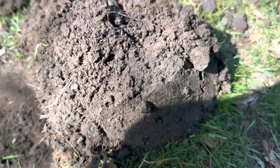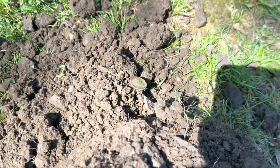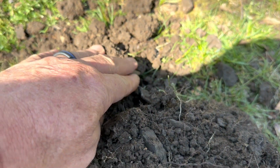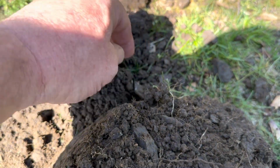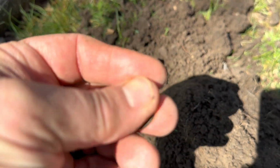Plug, a few inches down. Then I started just throwing dirt, and it ended up over here. I didn't even know it was here. Then I happened to look over to my right, and there it was. I don't know if I can get a hold of it. And I could see right away it was a wheat penny.